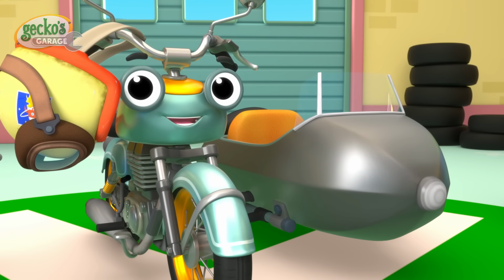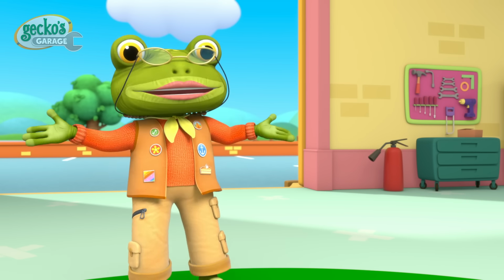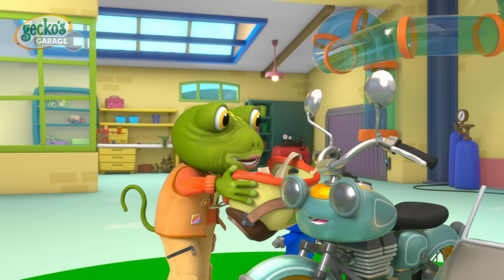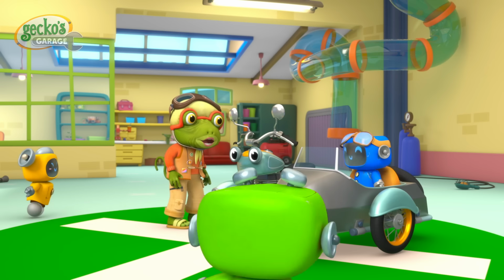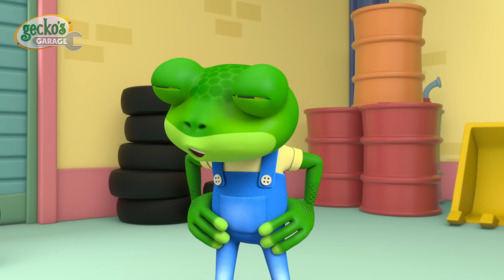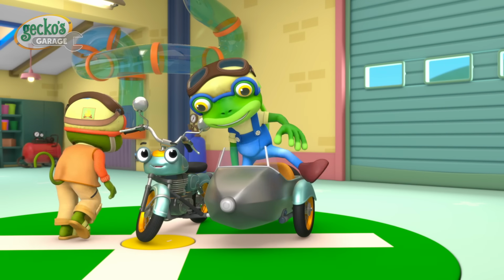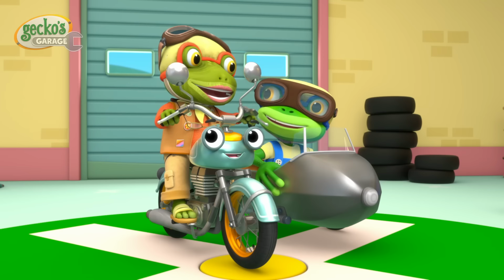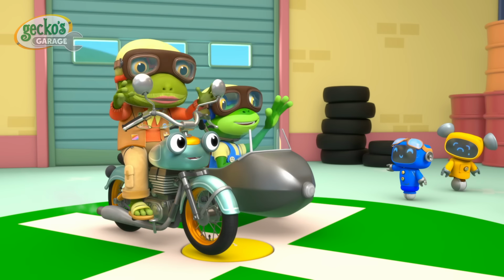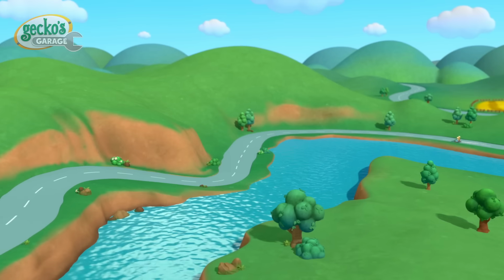Holy handlebars! What a perfect paint job! Oh, Miles, it really suits you, darling. Let's go for a spin and show you off. One at a time, next! You should be the first to ride, Gecky. In you get! Good, Mex. We won't be long.